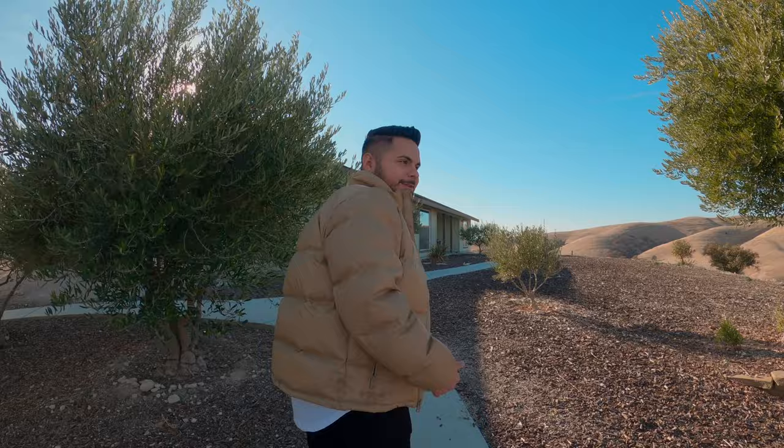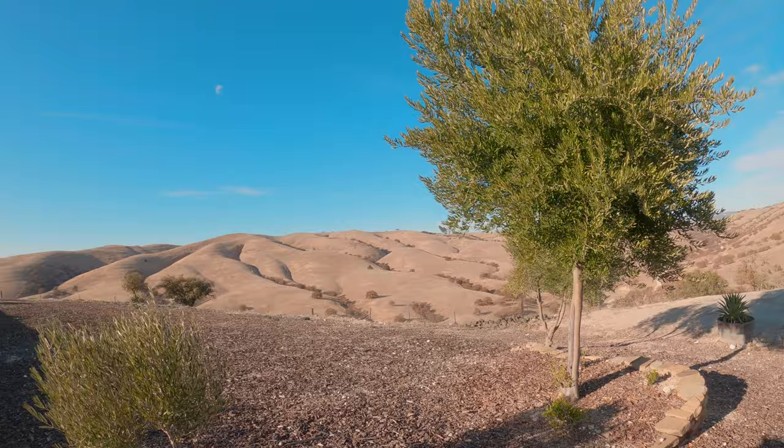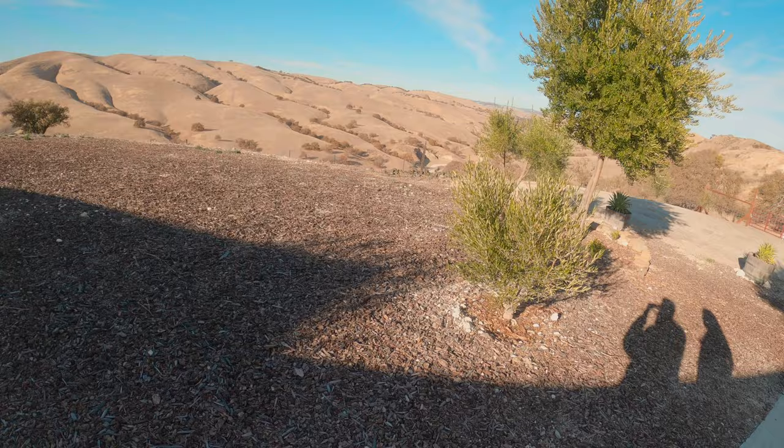Just simply walking into the house is so cool because you're seeing the foreground and the background kind of moving as you're walking. It's such a nice look. I'll give you guys a little example of it right now. It's so much better when you see this in person.